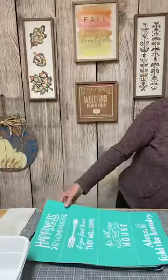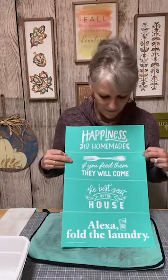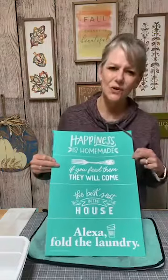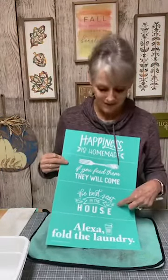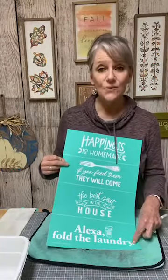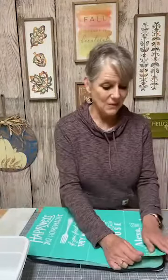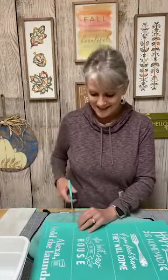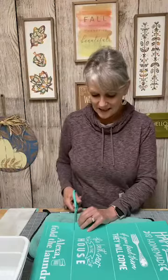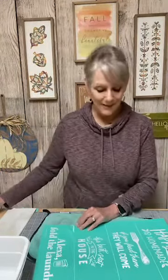So what we're gonna do today is one of these cuties. I like them all. If you feed them, they will come. Happiness is homemade. That is so cute. The best seat in the house. I saw this one, somebody did it on the back of their toilet seat. It was really cute. And Alexa, fold the laundry. I'm doing this one because I have 3 baskets of laundry. I've been so busy, just getting it washed, dried, thrown into the basket, and I gotta fold them tomorrow. It's just busy, busy, busy time, which is great. It's good to be busy. So let me just zip across this here, and I'll probably put this in my laundry room above the dryer. So if Alexa does have time, she can fold my laundry.